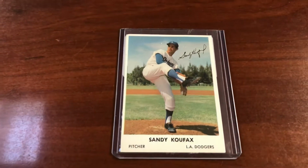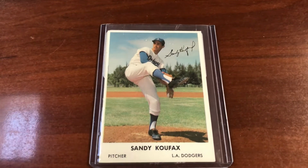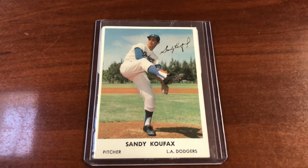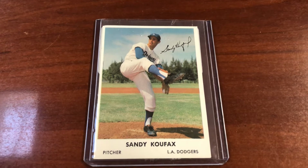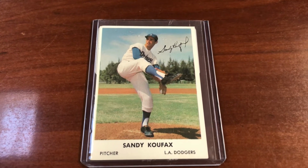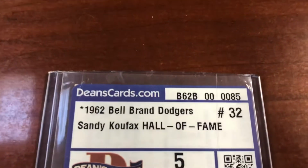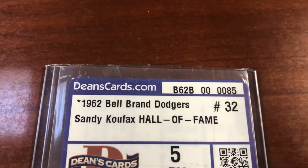The left hand of God is in effect. Wind up pose. Look at that. Sandy Koufax Bell Brand chips. What year is that? 61, 62. Let's look at the back. 62 Bell Brand Sandy Koufax, Hall of Fame.